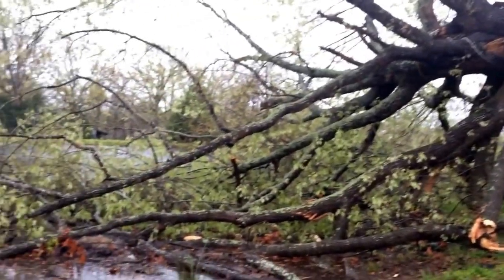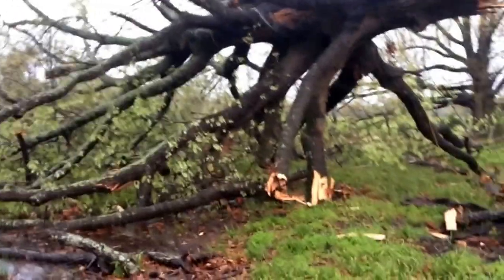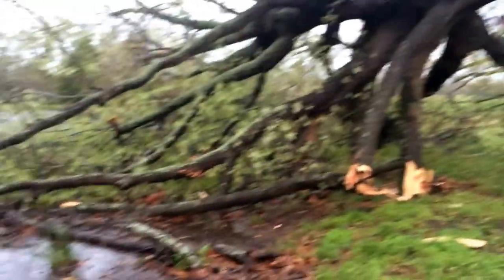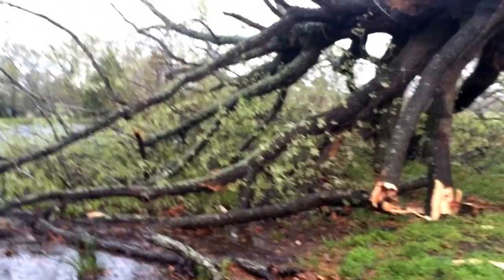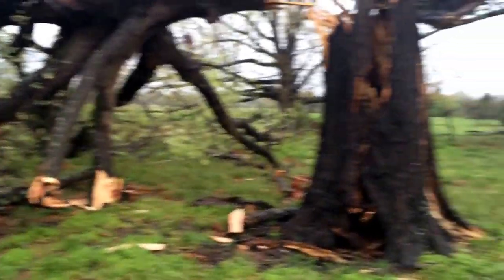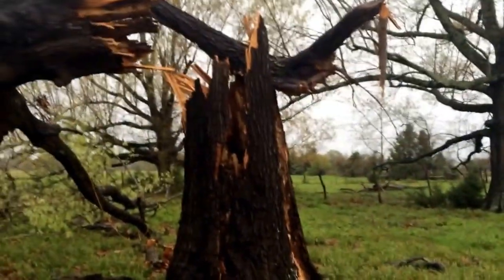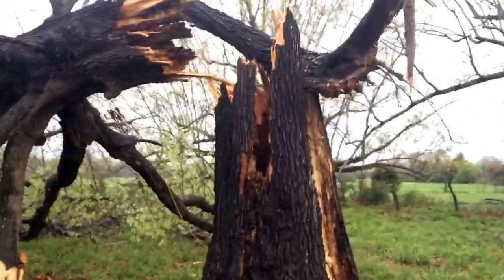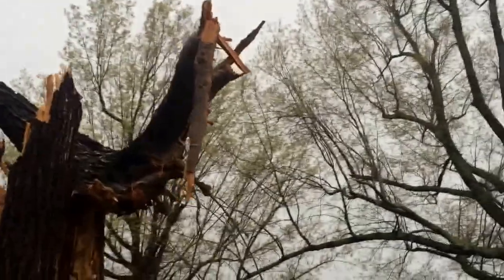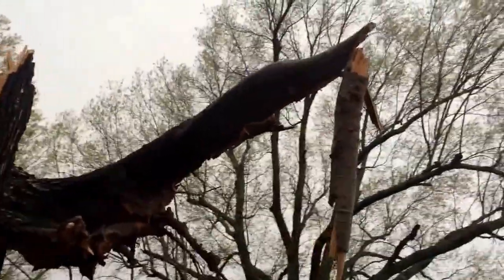Man, we didn't see this happen. One of my sons said he did. He saw the splash in the water, a huge splash. The only thing I saw, I thought it was just wind blowing across the surface. But yeah, look at this. I mean, this tree I knew was a danger of coming down. Look, it ripped out some of the roots. That's part of the roots hanging right there.